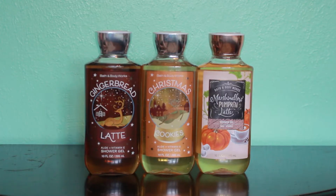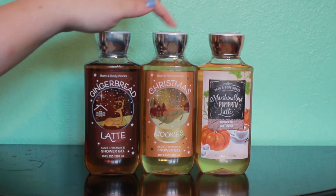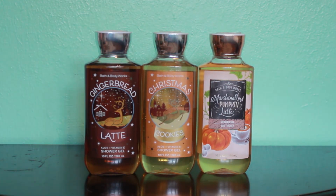Okay, next up I have some shower gels. Again, I don't have too many of them, and they are all the fall, winter, Christmassy scents. So the first one I have here is Gingerbread Latte. Next is Christmas Cookie, and finally my all-time favorite body wash. This one is Marshmallow Pumpkin Latte. I have a lot of other not-so-fun bath products I'm trying to use up, like all my old shower gels and little random drugstore ones, before I break into my favorite ones. So it might be a little bit till I get to these, but these are always some good ones.